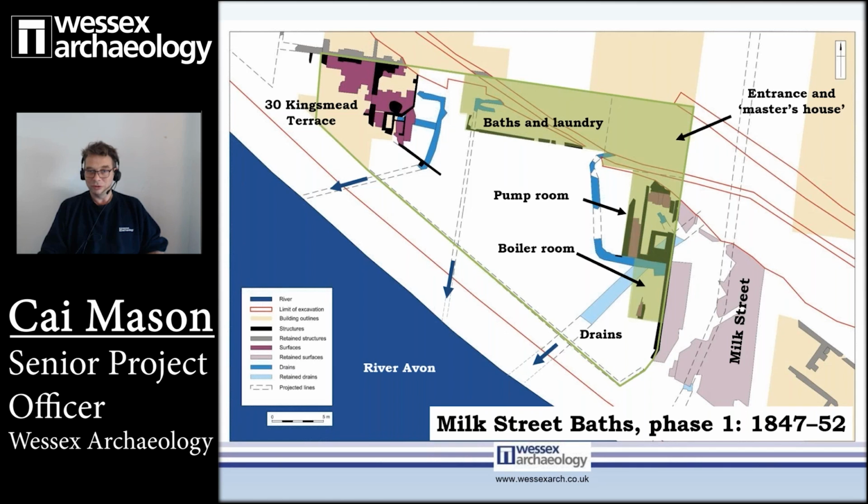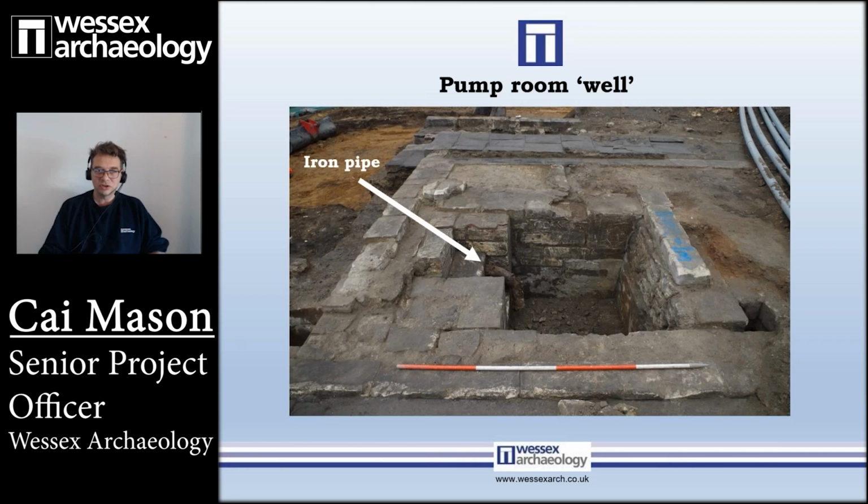So this is the pump room. And there's a feature which is noted in documents of the time as the well. It's not actually a well as such. It's more a kind of sump that would have housed the pumping gear. And you can see an iron pipe coming in from the side. I don't know whether this is an inlet or an outlet pipe, as most of the, well, all of the machinery is gone now.